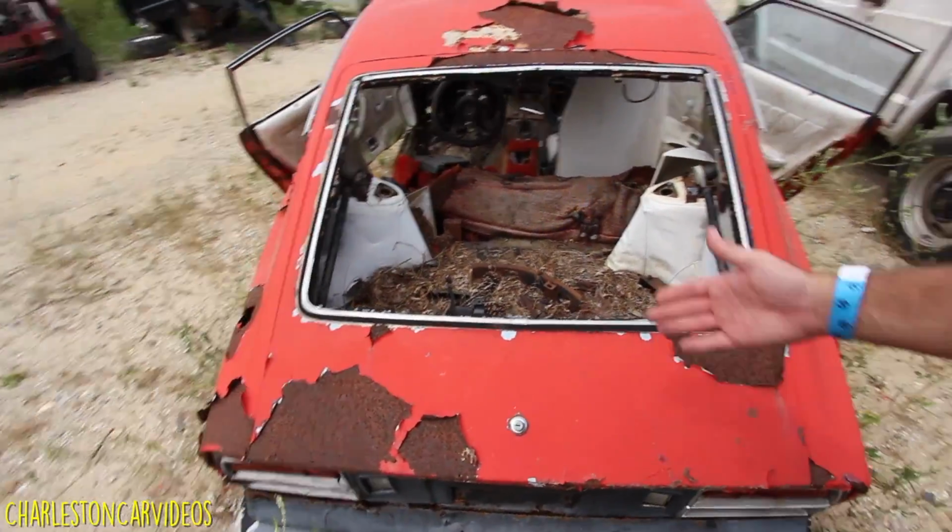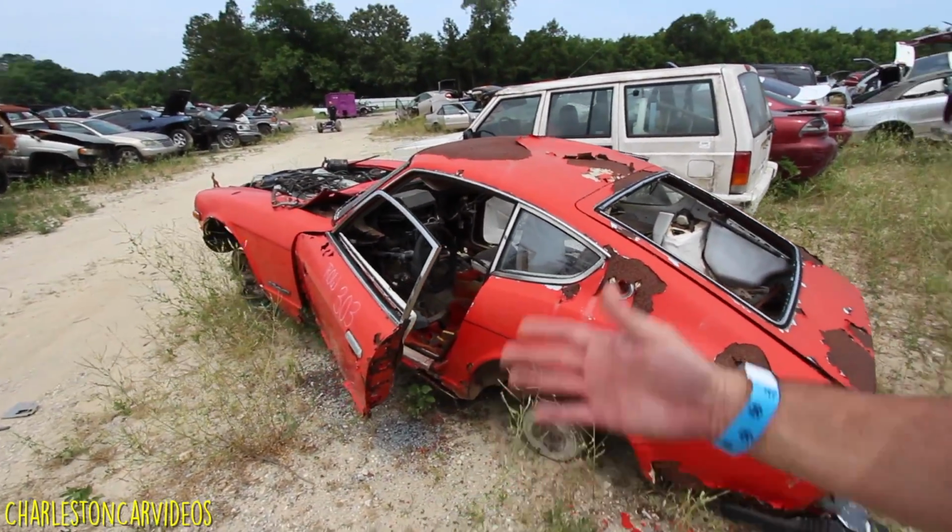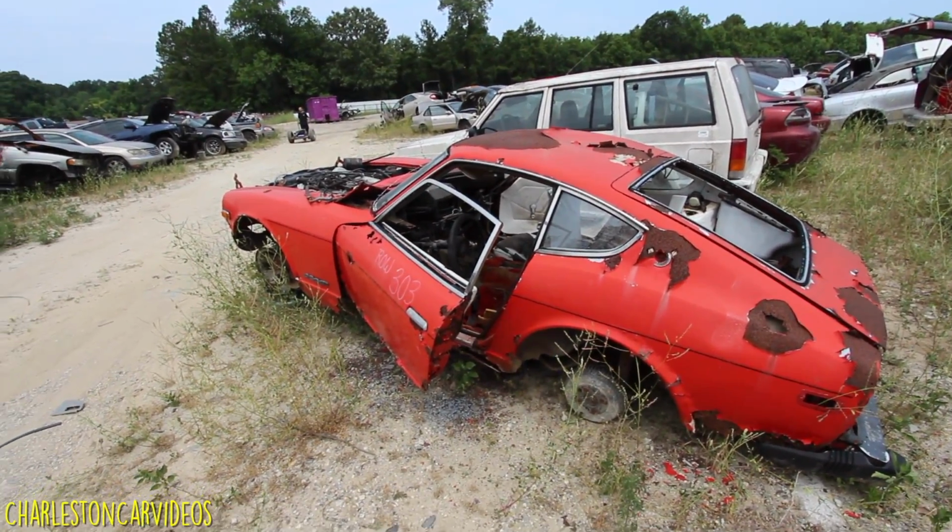It's just these rare old cars sitting out here at the salvage yard that you walk by and say, whoa, man, take a look at the 280.